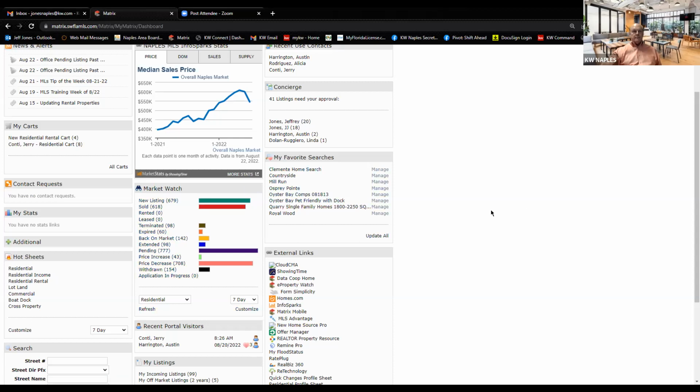And that's where you can focus in and isolate. You can set up a search for a neighborhood that you're looking for a buyer, or for a listing that you have. And you can let MLS notify you anytime something changes in the market: a new listing, a price reduction, a pending, or a sale. So if you're looking in a particular area for a customer, don't be afraid to set up a search. Let that search notify your email every morning.